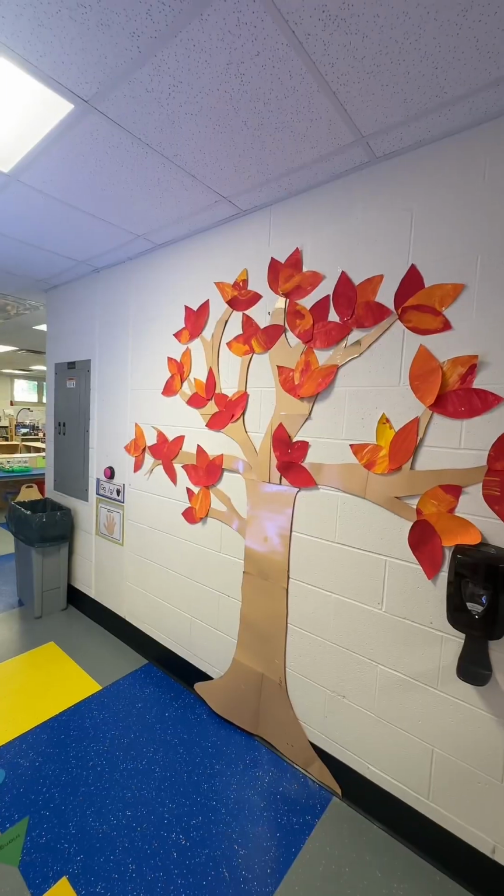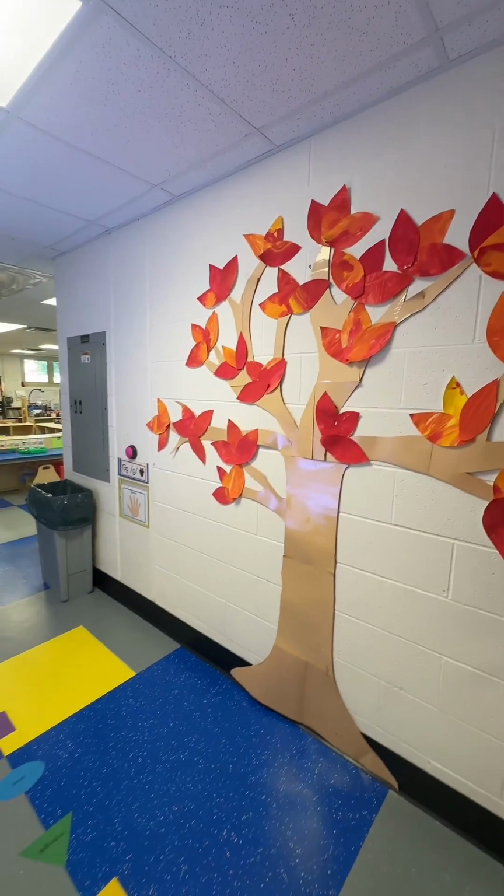We're ready for another preschool classroom tour. Check out what my classroom looks like for the second half of October. Our classroom tree has now changed to fall. Students painted paper at the easel to create those.